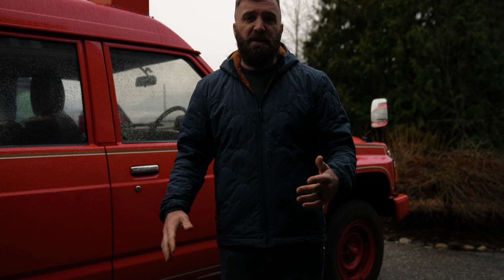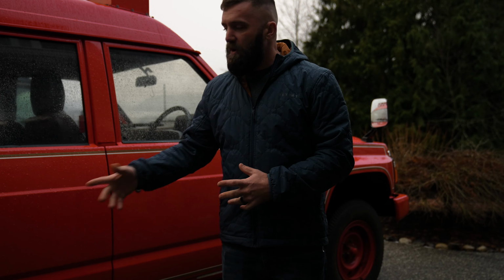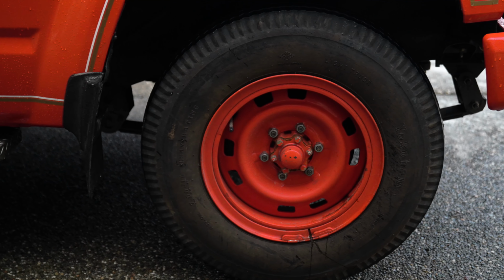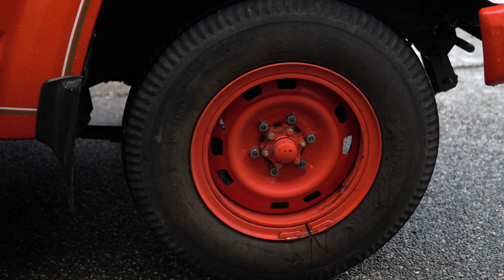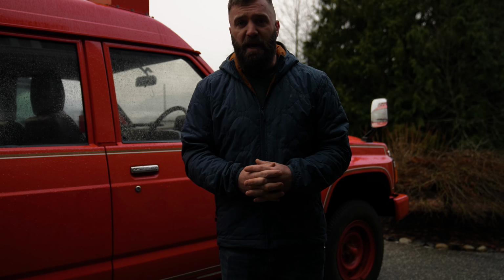So the last piece of mechanical would be the wheels and tires. Currently it's a split rim, which is super dangerous but good for commercial rigs, and the tires that are on it are essentially miniature semi tires. They are extremely hard, extremely tough. They're 12 ply. They have pretty much no traction at all.